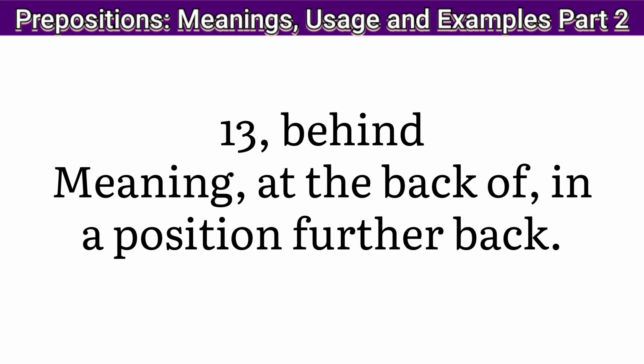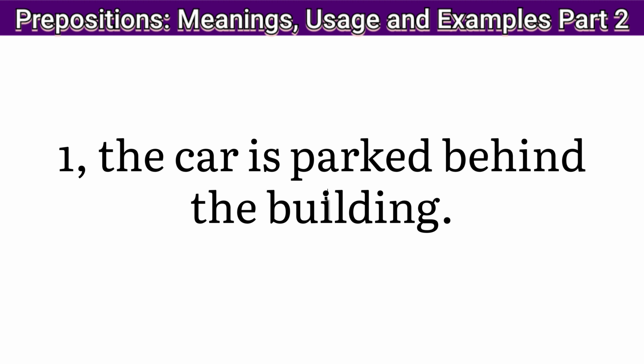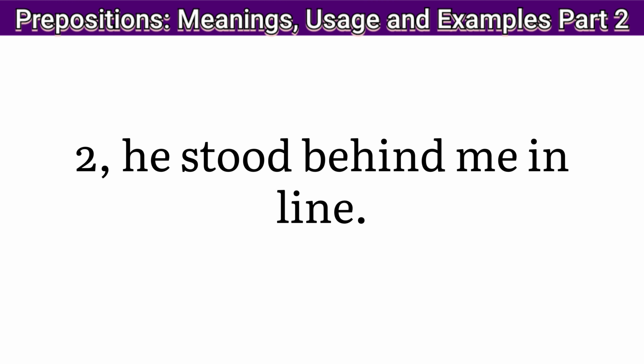13. Behind. Meaning: at the back of, in a position further back. Uses: indicates a position that is in the rear or less advanced. Examples. 1. The car is parked behind the building. 2. He stood behind me in line.